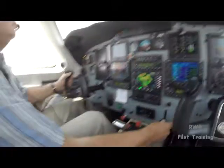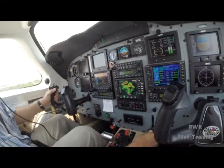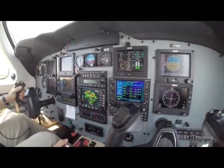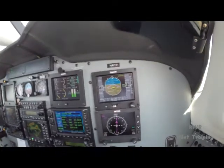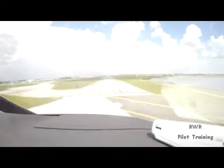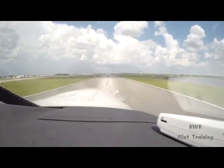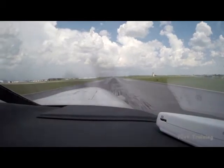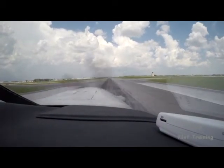That's it. Take your time. Disconnect. Good. Looking for 90 over the numbers, so it's time to start pulling. I am. Good. And just run that trim with your left thumb. Look way downfield. Three green, runway appears clear. You're putting it across control. Don't do that.